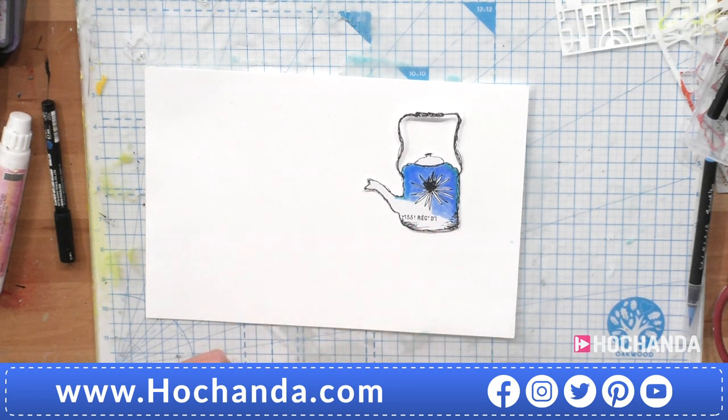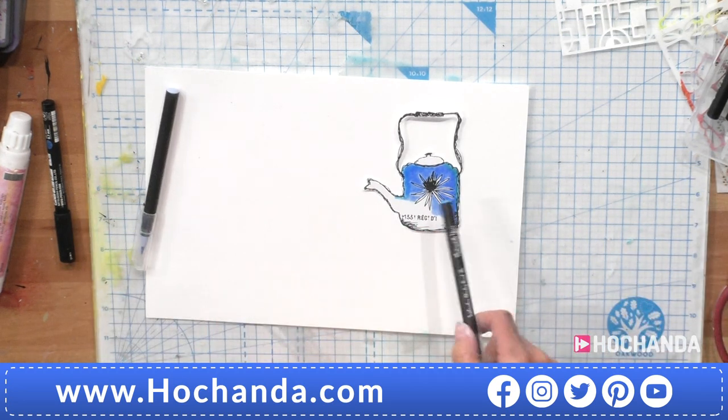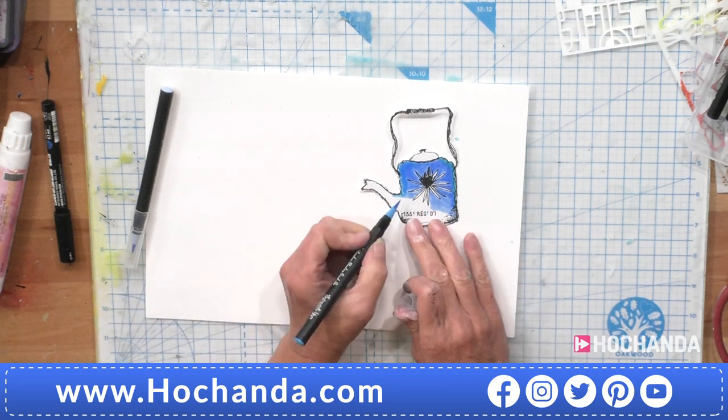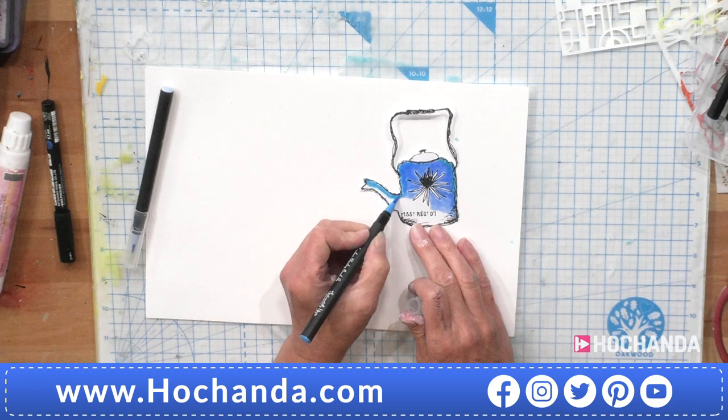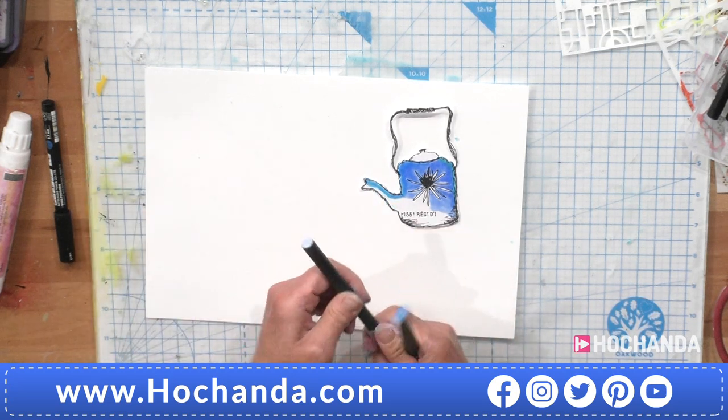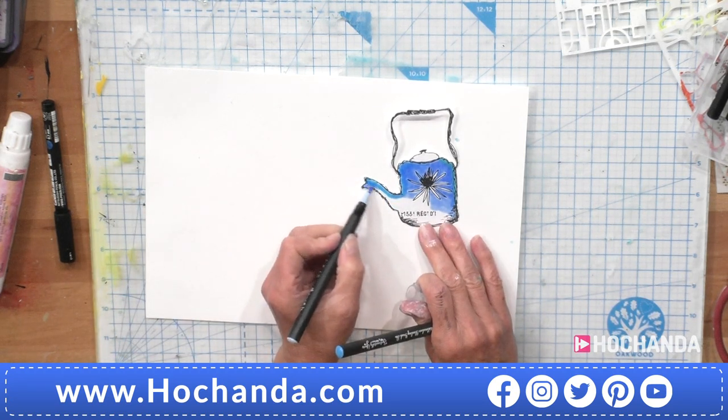Okay, so what I'm doing with this. Right, I've stamped this on card. Now, I have loads of scrap card, of course, as do we all. So I'm never 100% sure what I'm actually stamping on.